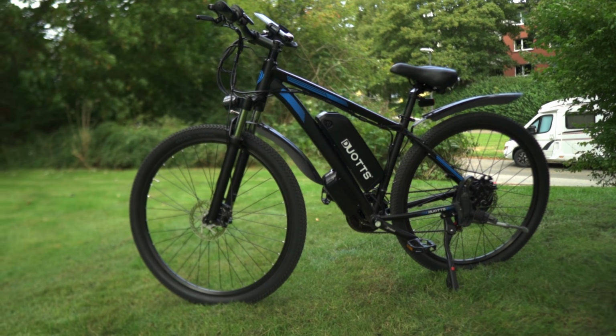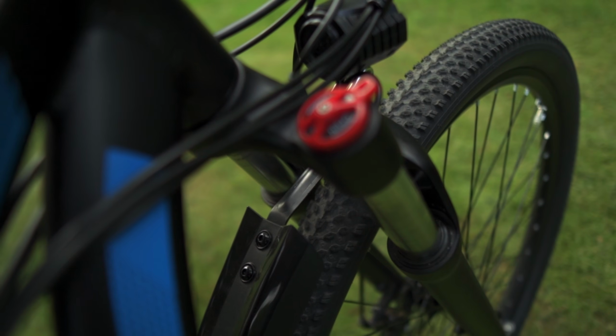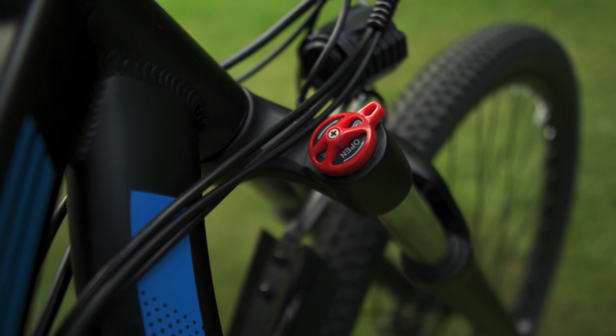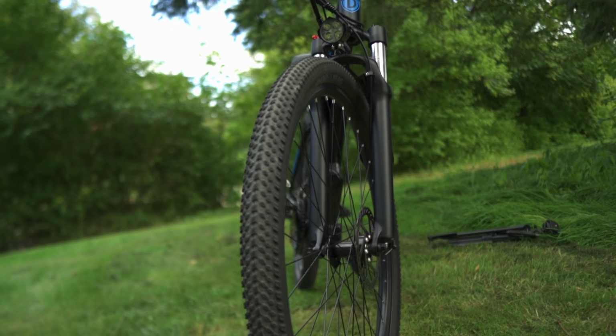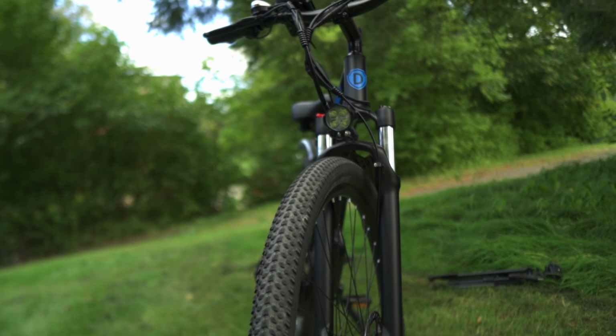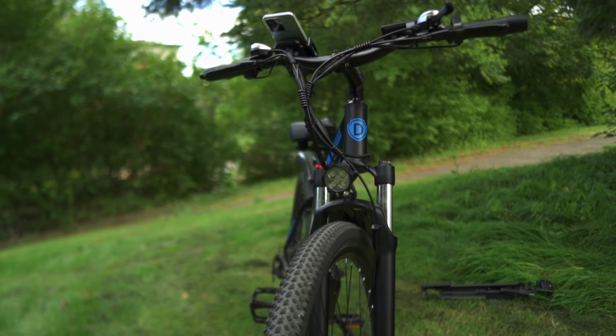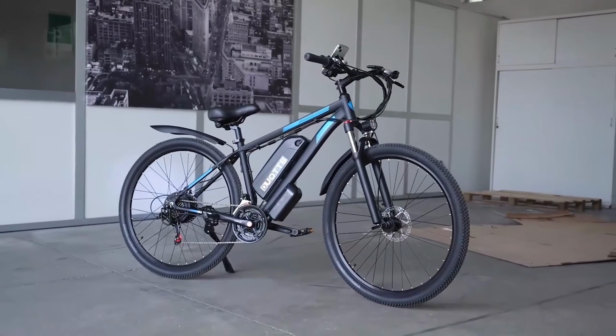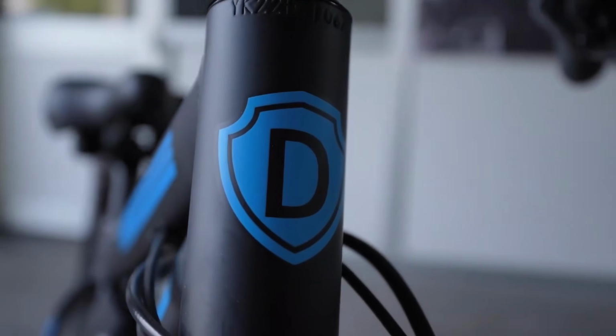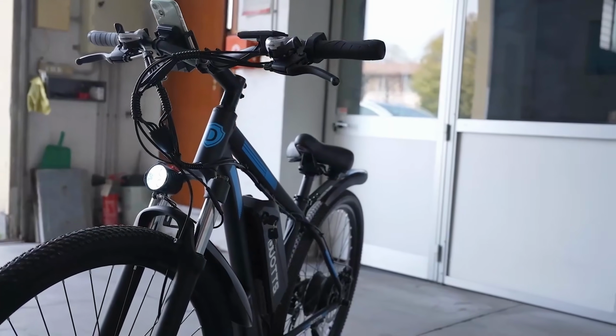Now, let's talk about the other big elephant in the room. How legal is this bike on the streets? Because with a 750 watts motor, 50 kilometers an hour max speed and a throttle, nevertheless, you might wonder and ask this question. And the answer is, well, not that legal. Not on the public streets anyway. But, there is always a but.